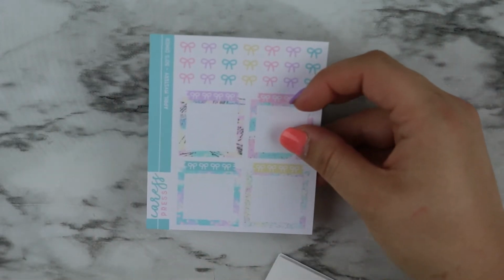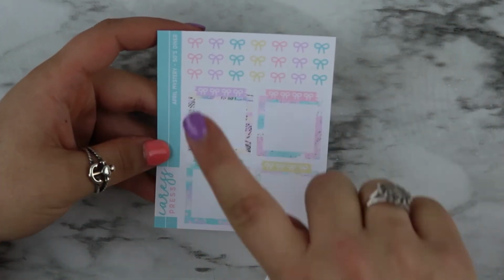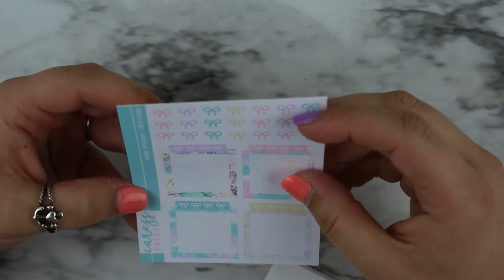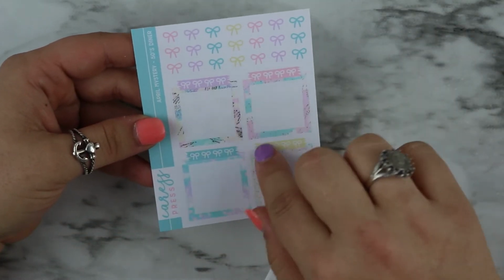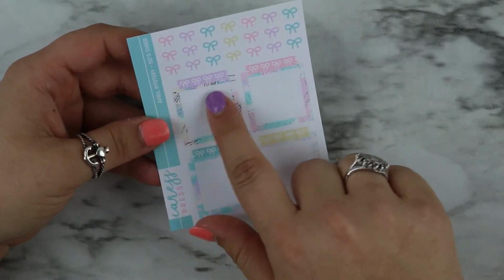You get this sheet. This is new. And the theme is 50s diner, it looks like. So you get all these bows. They're the little checklist, it looks like. Three bow checklists, and these little post-it looking things that are on with washi.